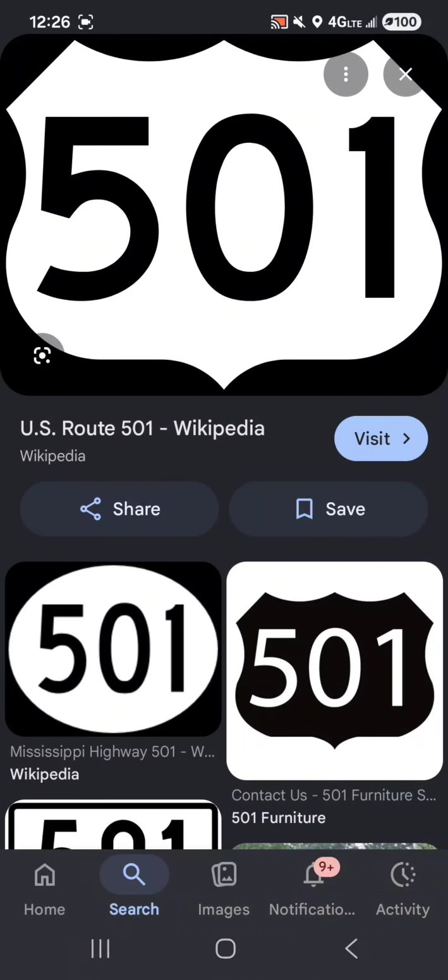U.S. Highway 501. Alright, we're talking about U.S. Highway 501, another U.S. Highway 1's child route. U.S. Highway 501 runs from Myrtle Beach, South Carolina, through Virginia, where U.S. 501 ends on U.S. Highway 60.